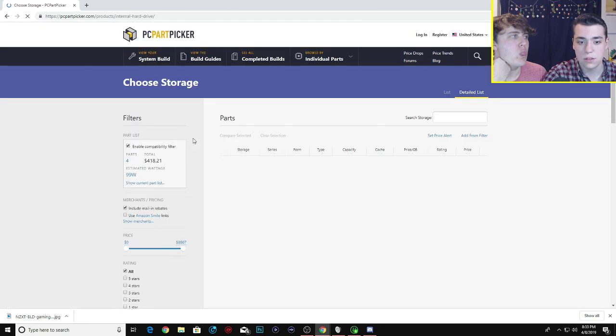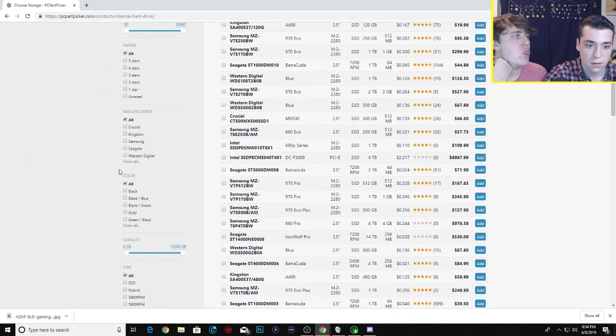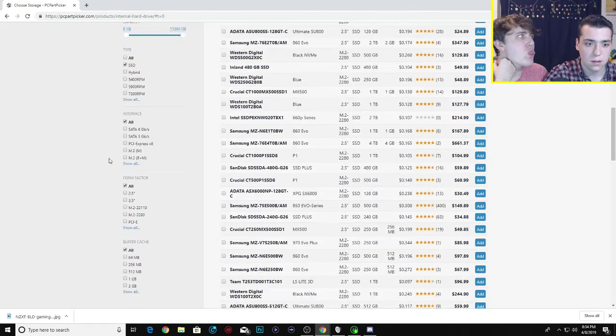And I'm going to look for a cheap SSD because I'm literally just going to put the operating system on the SSD and everything else will go on that other hard drive. So we need a very small SSD so the computer boots up very quickly when you turn it on because, like I said, the speeds are a lot quicker. So we're going to go for that solid SSD. And I'm going to go for, do you see a size filter?